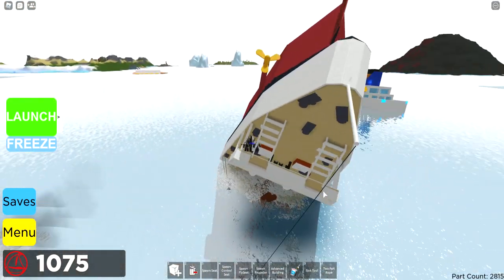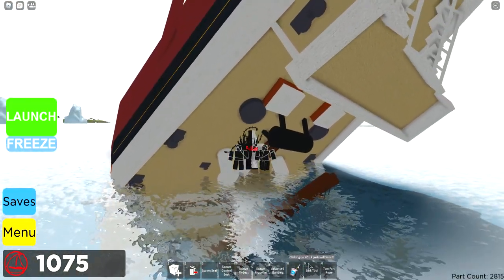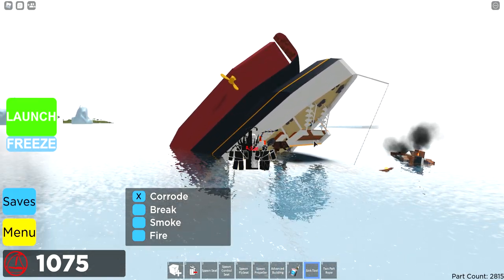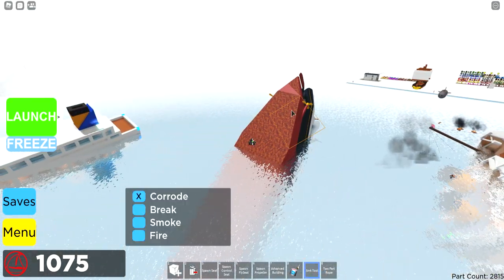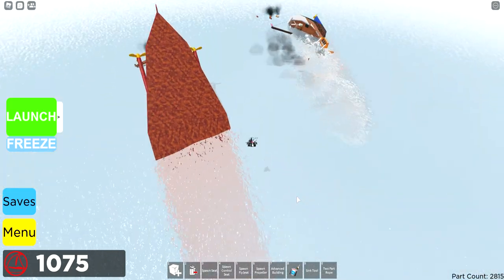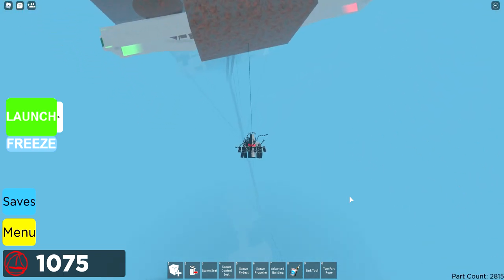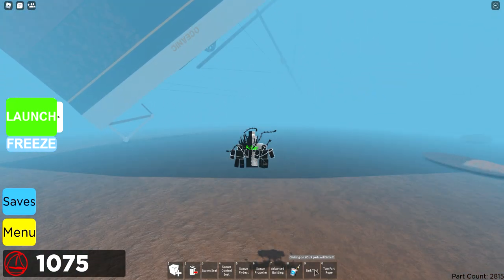Holy cow. It actually did capsize. What the frick is this? Is that gas on the freaking ship? Oof. Come on. Sink. So I think I might actually just stay capsized. Let's see what's happening at the bottom of the ocean. So right there. Oh, it's doing that so it won't sink.